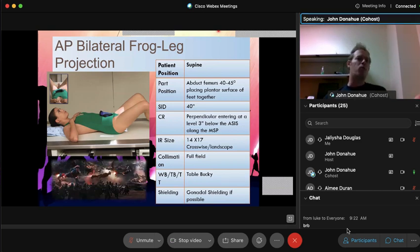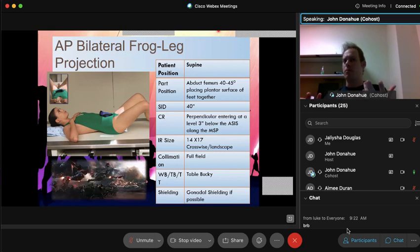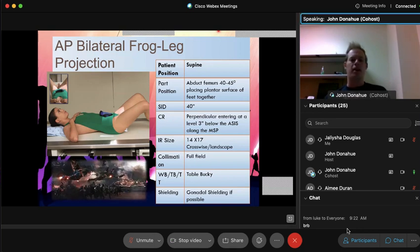Only time, once again, you would do a tabletop exam would be in a trauma case, portable. That's the only time you would do that outside of a table. If you're doing it portably, try to utilize a grid that's going to clean up that image overall for you. And then gonadal shielding if possible. Same concept, guys. Required on males, optional on females.